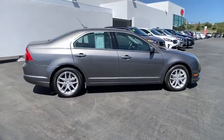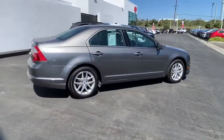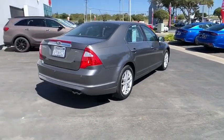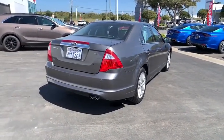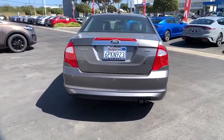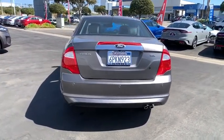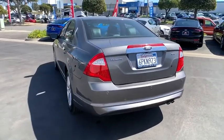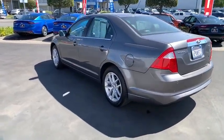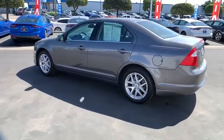Backup camera, power passenger seat, traction control, leather-wrapped steering wheel, dual airbags, power steering, four-wheel disc brakes, center armrest, AM/FM CD, MP3 radio, universal garage door opener, rear window defroster, power windows, electronic stability control, CD player, security system, fog lights, compass, trip computer, heated front seats.